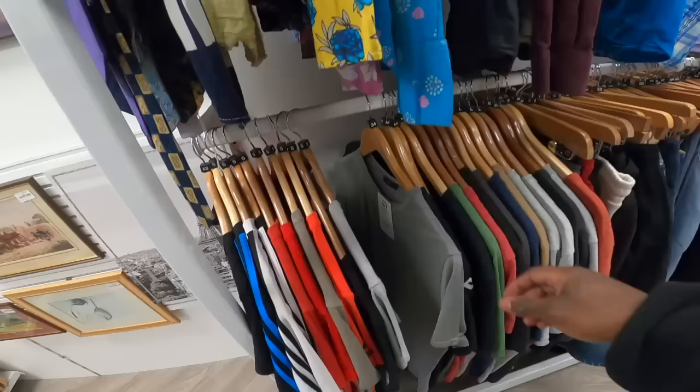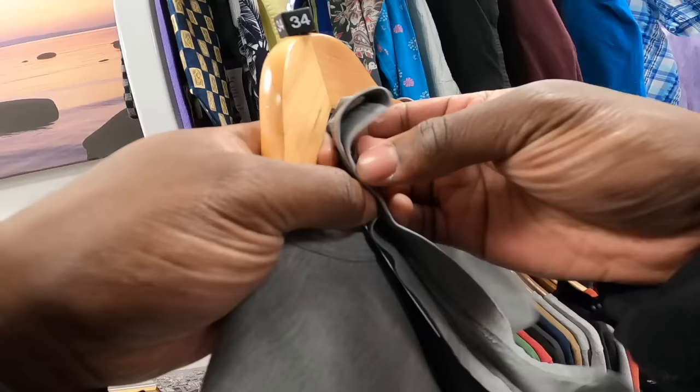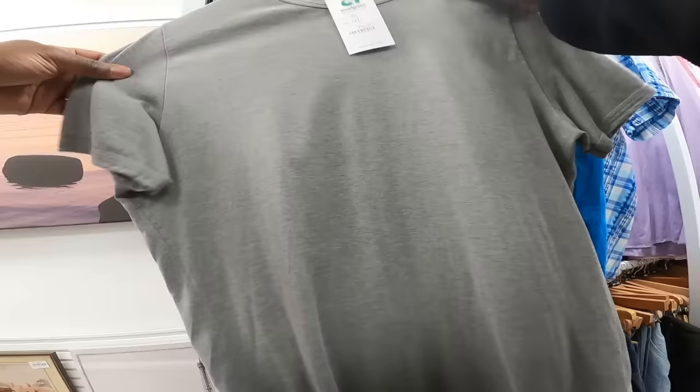So could this be the first banger of the day when you can't hardly see it? Let me just look at the bottom label before I tell you. It's meant to be Prada, but I'm not 100% confident. It's £5.50. It's like a Prada basic tee, isn't it?